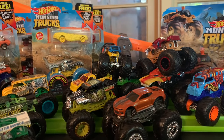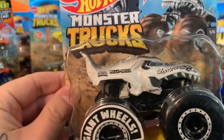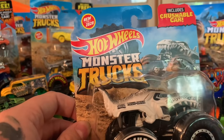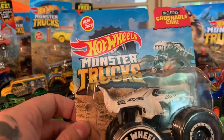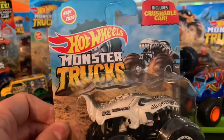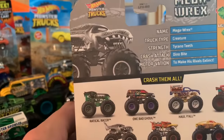Following with the black and white trend, you have Mega Rex. Now, if you guys recall from the first Monster Truck King of the Hill we had, which was quite a while ago, Mega Rex was the only truck to spin out and take out the camera. So if you guys haven't seen that video, I will link it. But yeah. Mega Rex.